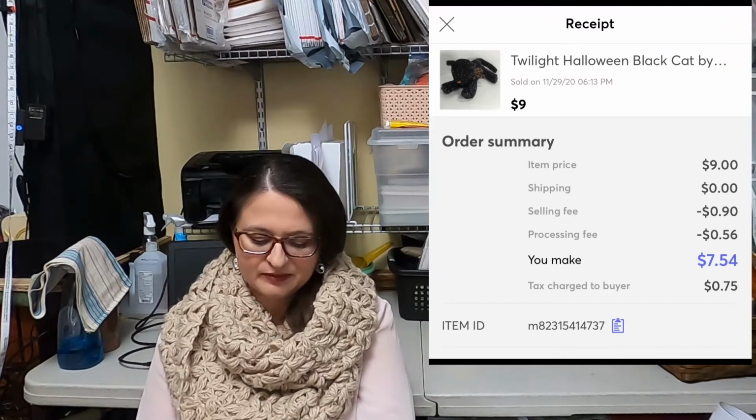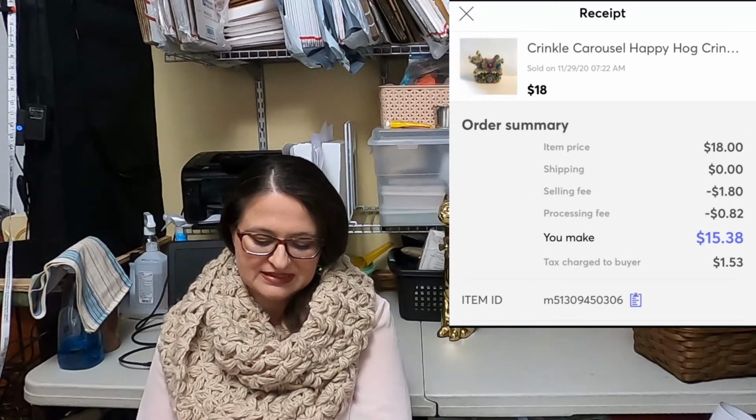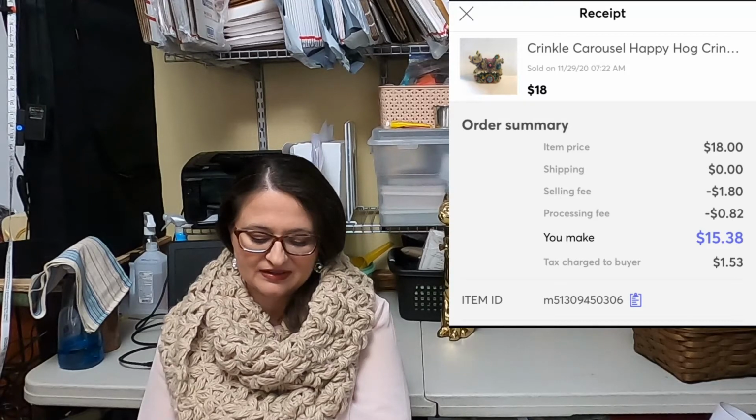Up next was the Twilight Halloween Black Hat, and I think this was a Rustberry stuffed animal. I paid $1 for that at Goodwill. It sold for $9 and the buyer paid shipping on that one. Okay, this next item I picked up at a Goodwill for about $3. It was the Crinkle Carousel Happy Hog figurine.